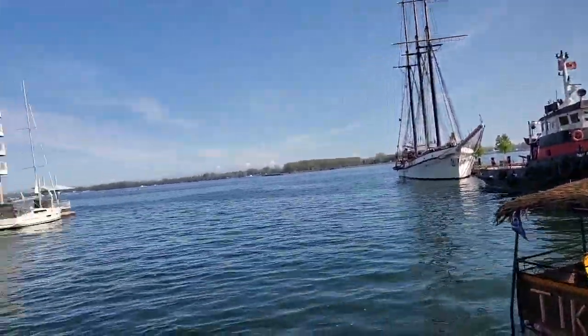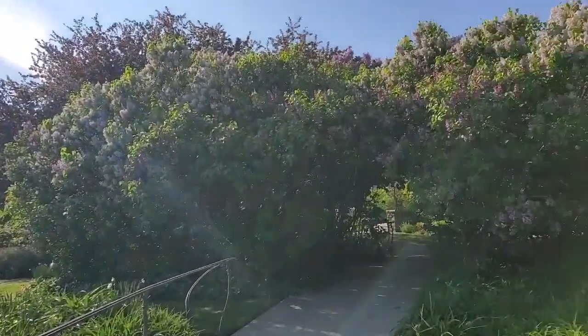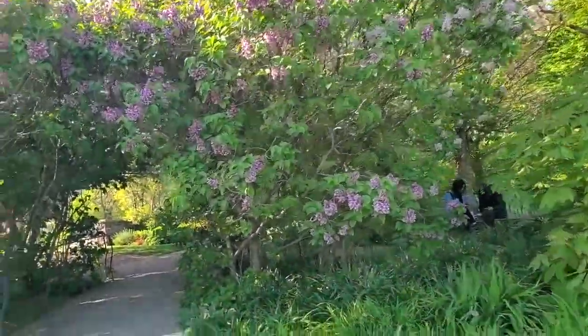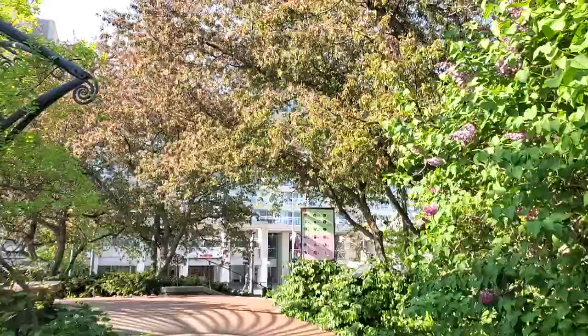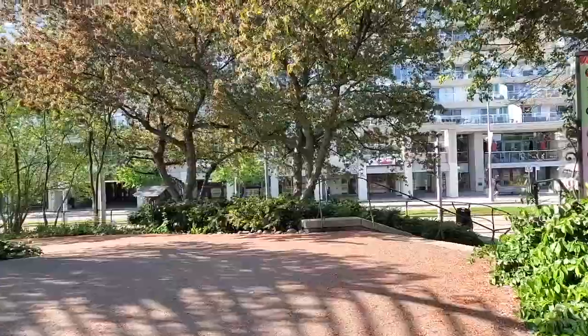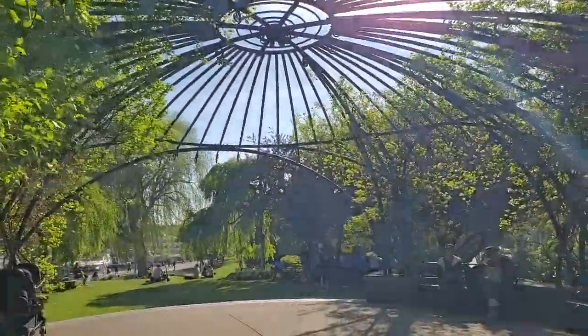The second cool free destination is the Music Garden. It is beautiful throughout all of the warmer months. It actually is beautiful in the winter. It's just not a lot of garden stuff is happening, of course. But over here in the spring, lots of lilacs, this beautiful, beautiful area. I'm gonna call it an amphitheater. I'm sure there's a better name for it.